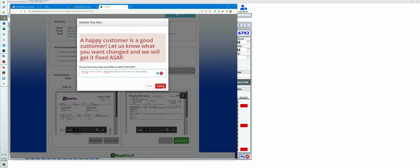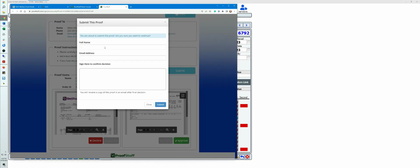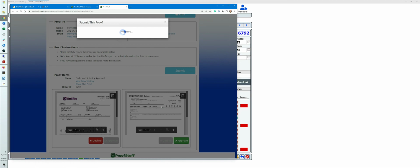So he's declined one thing, he's approved another, and now he clicks on the submit button. Oh, sorry, here it is. We do have it on. So he's going to put in his name, Steve Hawker, his email address, steve@dcso.com, and this is where you would sign it. Again, this would work if you have a touch screen or a mouse. So now that he signed it, he clicks on submit.